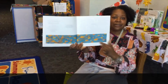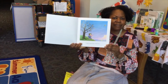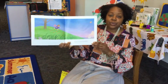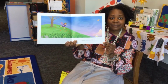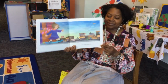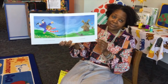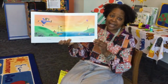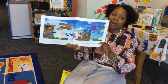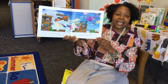Ooh, I can tell the wind is blowing those leaves. Look at those leaves. I want to play like a windy day. I want to zoom down hillsides and race through streets. I want to scatter seeds, turn windmills, fly kites, wave flags, and snap wet sheets. Oh, look, the clothes on the line just like Miss Tanya's. I want to play like a windy day.